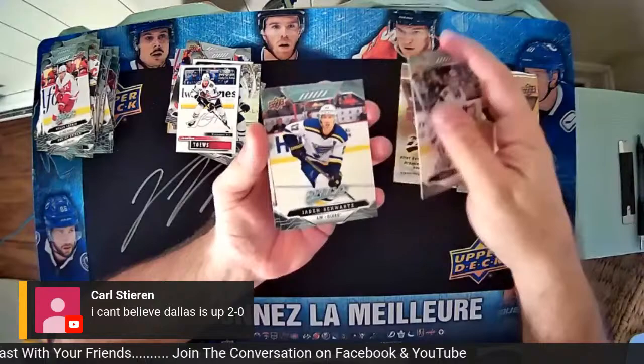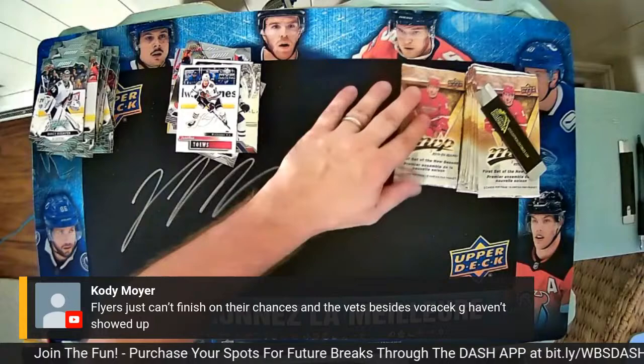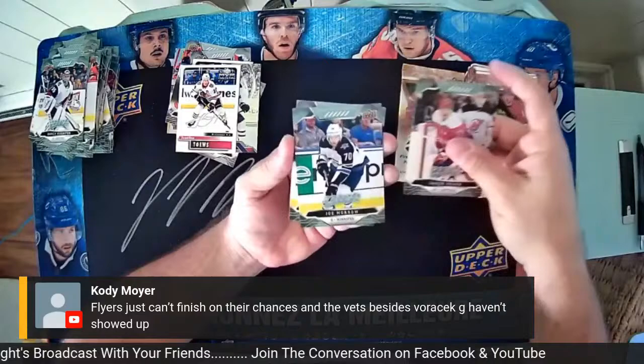Jaden Schwartz, Robin Lehner, Teravainen, Rasmus Dahlin. Jacob Vrana. Joe Morrow, former Wilkes-Barre Scranton Penguin.